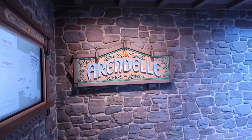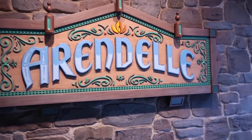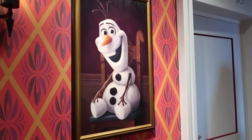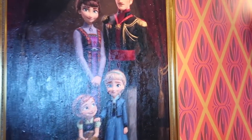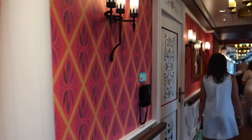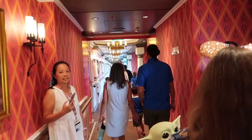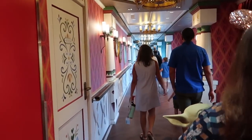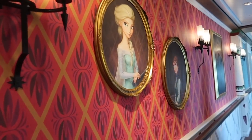All right, time for our final dinner of this particular cruise. Let's head on inside Arendelle. Aww. How cute is this? This is a really long hallway to get to the restaurant. Holy cow. This is a massive hallway. But I will say, it is very well themed. It does feel like you're inside the castle.